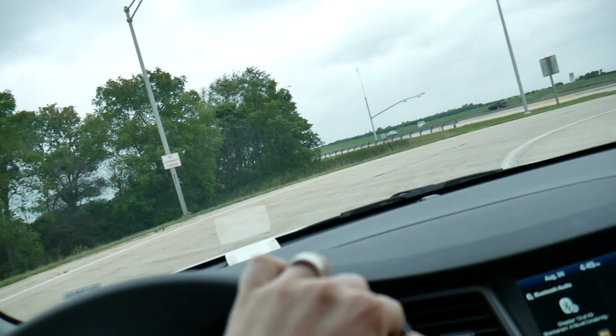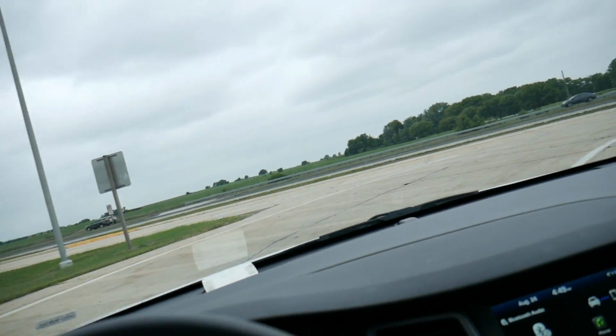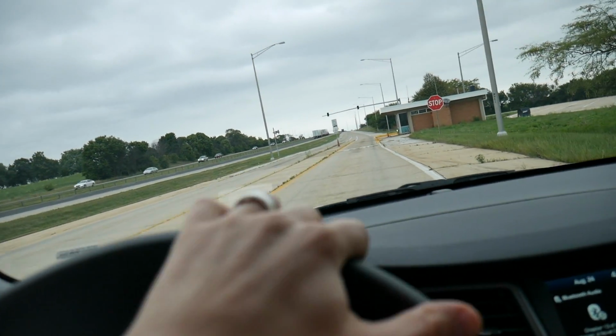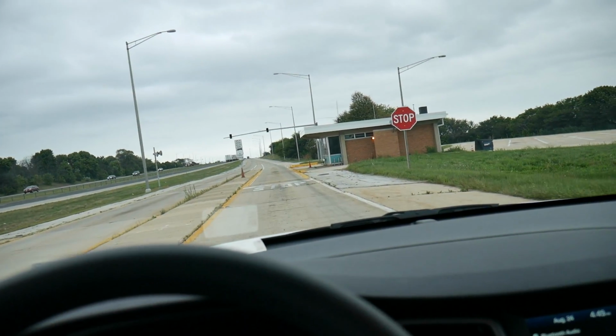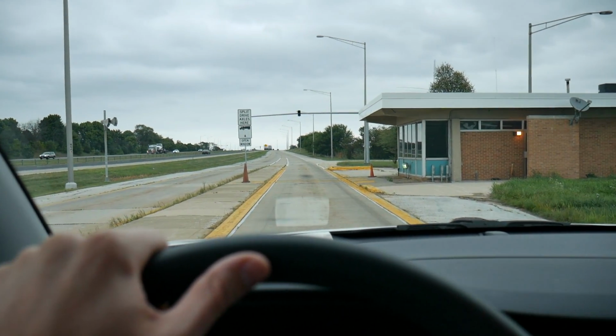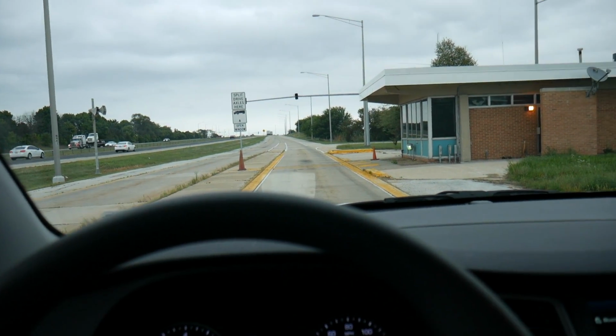It's hugging the corner pretty well. Oh, you hear that? That's all my stuff falling in the back. Not smart, but it does feel pretty tight around that corner. I didn't feel like I was going to slip at all. I did slow down quite a bit, but that's just because I'm pretty cautious. Come to a complete stop, and let's see the acceleration.